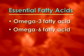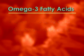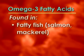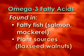The other ones are essential fatty acids such as omega-3 and omega-6 fatty acid. Omega-3 fatty acid is found mostly in fatty fish like salmon or mackerel. It's also found in certain plant sources like flaxseed and walnuts. It's a natural anti-inflammatory in our system. It's been studied for its effect on colon cancer.